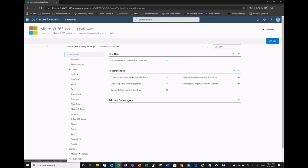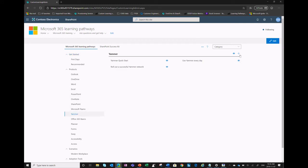So say, for example, you weren't quite ready to roll out Yammer in your organization. That's something that you have planned out for 6 months from now. You can just come in here, select the Yammer category and the eyeball right here. And what that's going to do is hide all of the Yammer training content playlists from the view of the end user. So this helps you not confuse your users with a tool that isn't even available yet. And when you're ready to roll out Yammer, you can simply come back and re-click that eyeball, and then the content will be viewable to the end users.